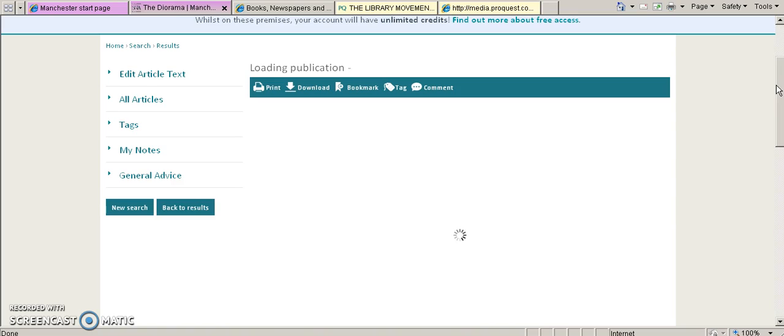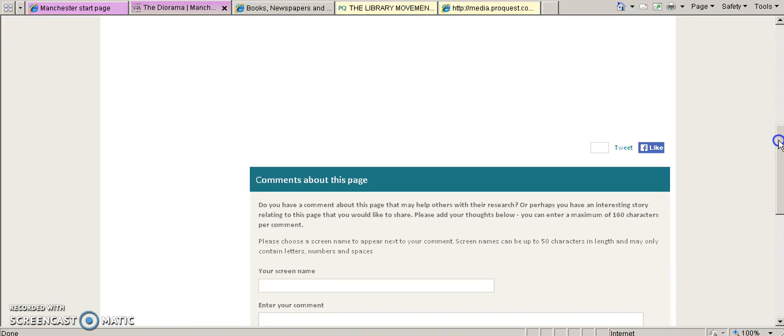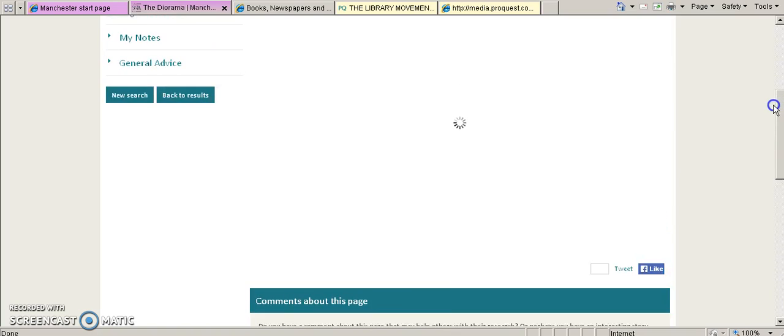It's based on PDFs, so you can download a PDF for your own private use. If you want to publish it anywhere, then you need to check and send them an email and ask if it's okay. But for your own private use, you can save it on a memory stick and take it away or print it out and do what you like with it. So it's being quite slow, sorry about that.